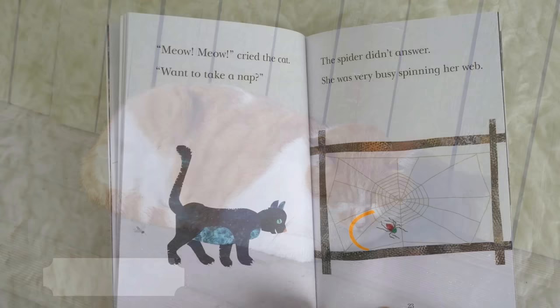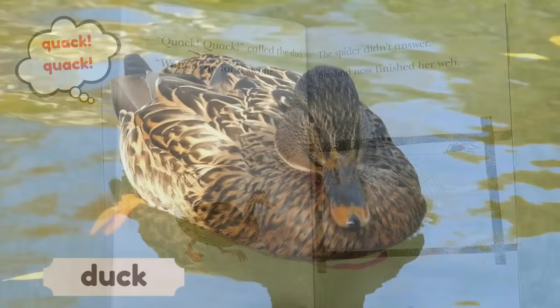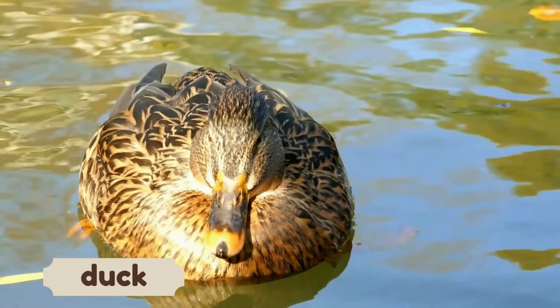The spider didn't answer. She was very busy spinning her web. Quack, quack, called the duck. Want to go for a swim? This is a duck. The duck is on the pond. Duck.